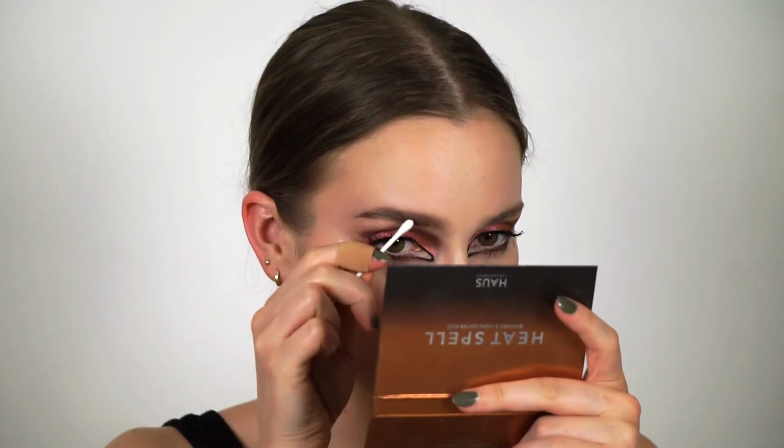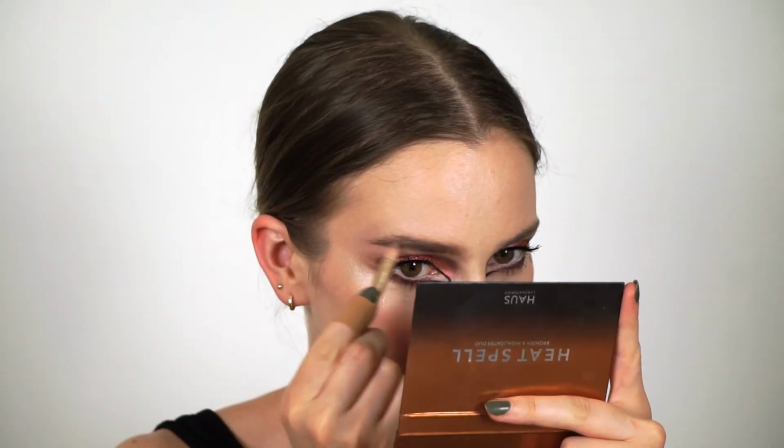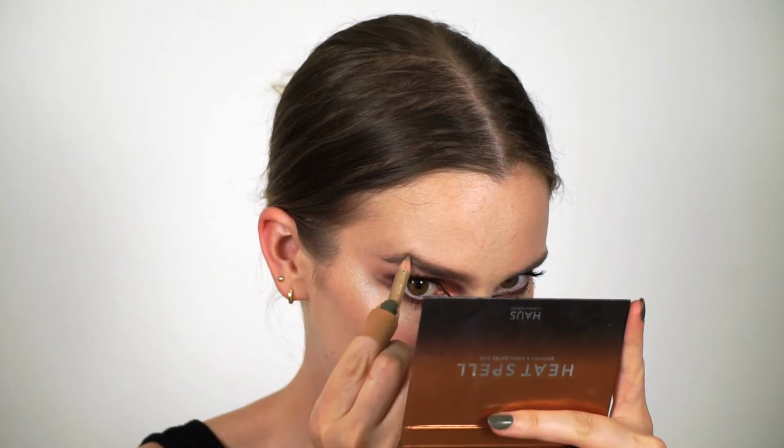This looks like a mess. Oh no. I think I'm going to try and remove as much as I can. So I'm just going to use my Yves Rocher brow pencil in the shade Blonde. Just going to try and go on top. Okay, I think today I'm going to have very dark brows.